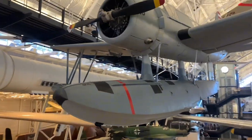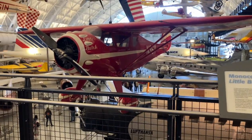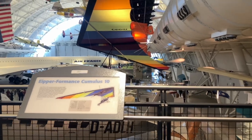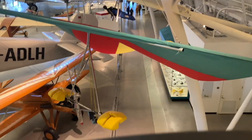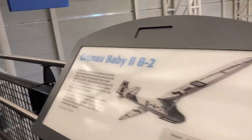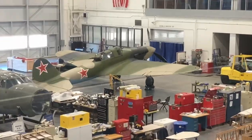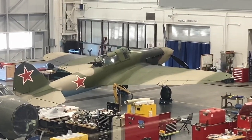And we have another aircraft, the Vought Sikorsky Kingfisher. We have a Monocoupe. And then we have this flying wing called the Horton Ho 3F. And then the Schweizer Cumulus 10. Delta Wing Model 162. You have a flying, hanging plane up here. The Granville Baby 2B2. And the B-17 right here. We have a Ilyushin IL-2 and a B-26 all getting pieced together, but that one is fully completed.